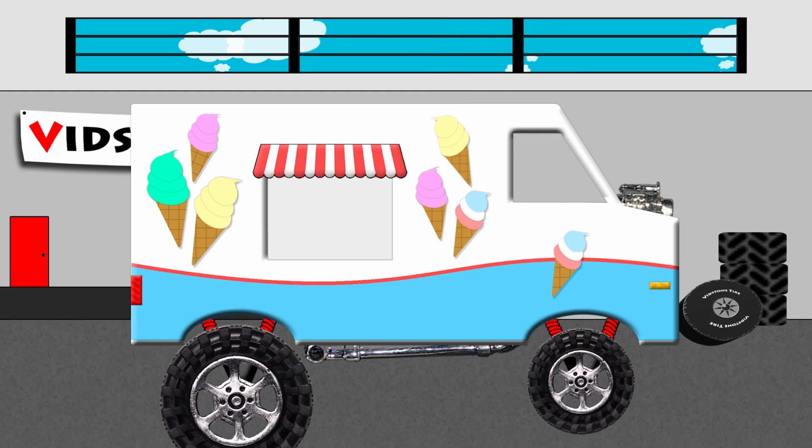Oh, wow. Those are really cool. I bet you guys know what these are. I bet you know exactly what they are. You're right. They're wheels. And they even match the motor and the exhaust pipe. That is so cool.